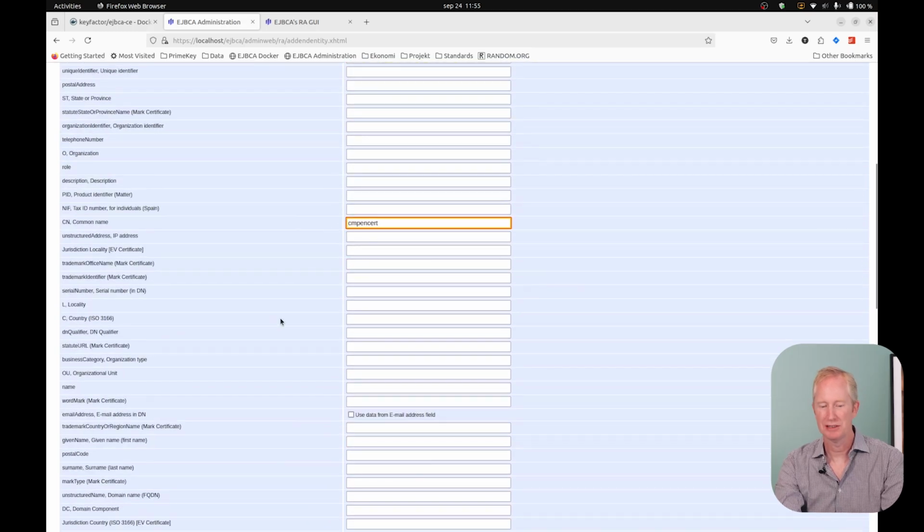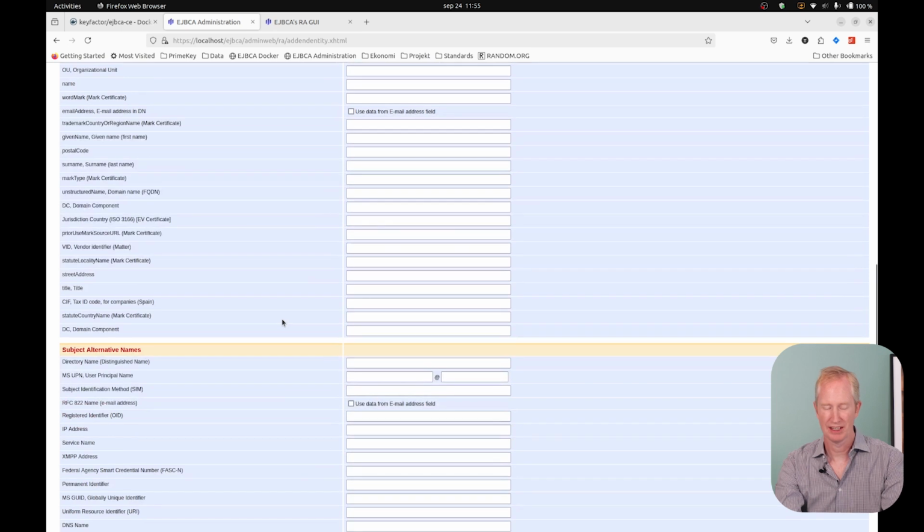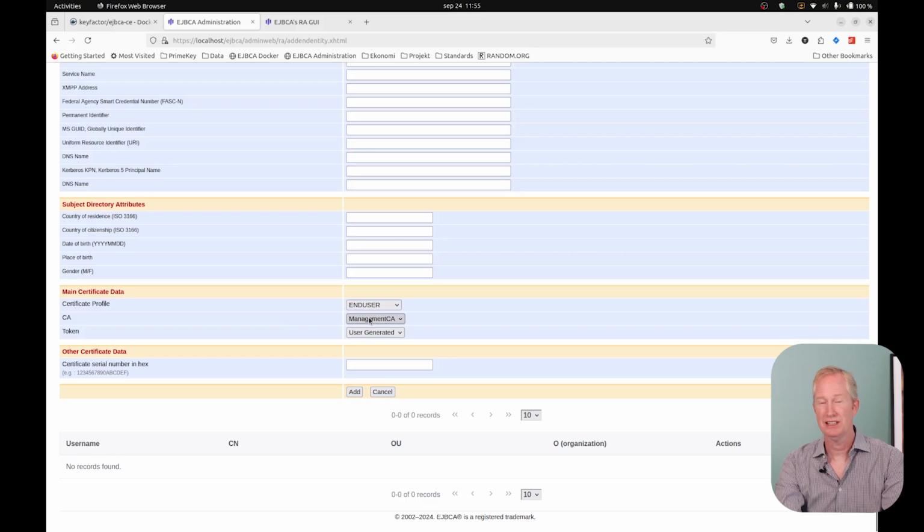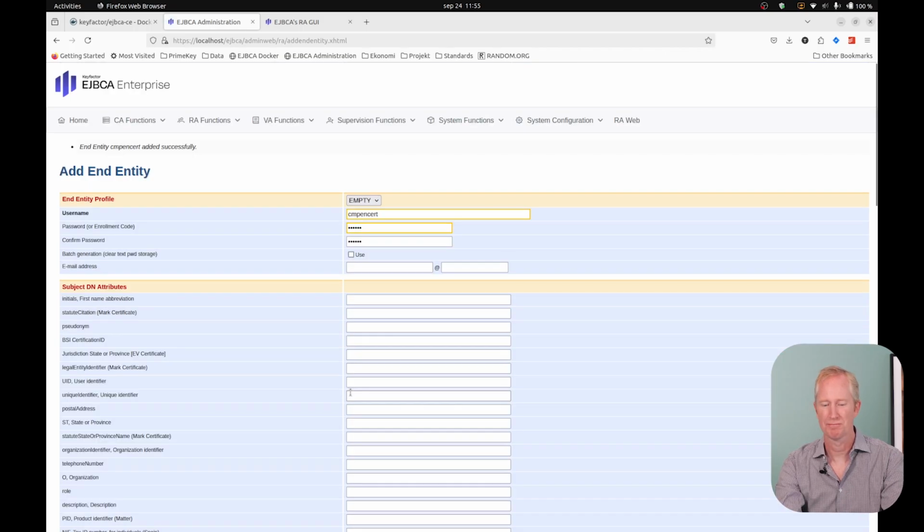So we'll make a very simple end entity with only a common name. And then we can scroll down and select the CA. So we'll issue, of course, from the post-quantum sub-CA. And we will use user-generated keys, which we will do from our CMP client.